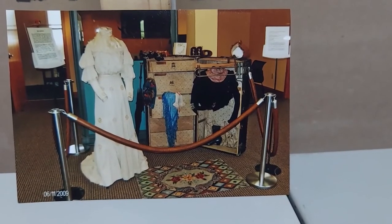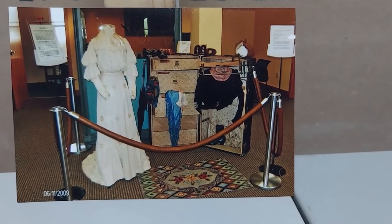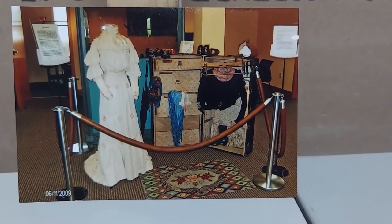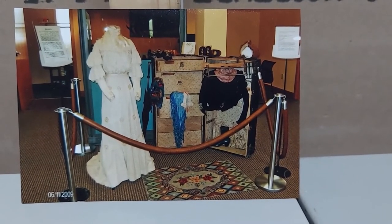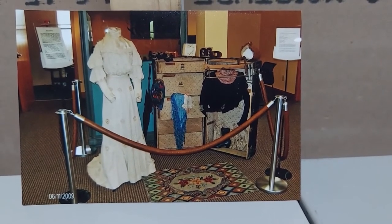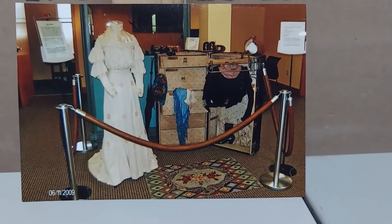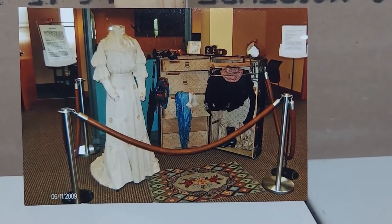So this is a picture of when we took this case to the Kennebunk Savings Bank. We had a display with a woman in a wedding dress that we'd also got from the Winifred Fernal estate, basically depicting how a woman may have traveled with what she would have taken with her on her wedding trip.